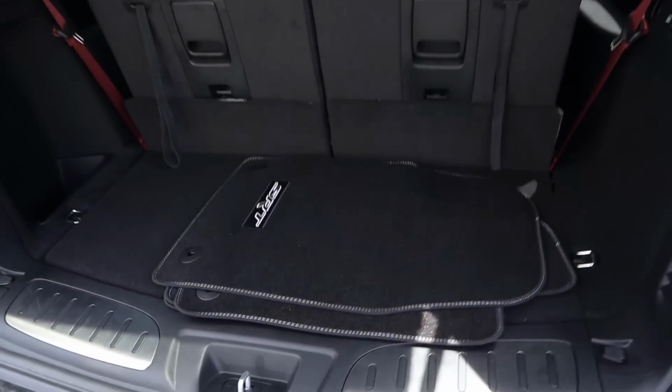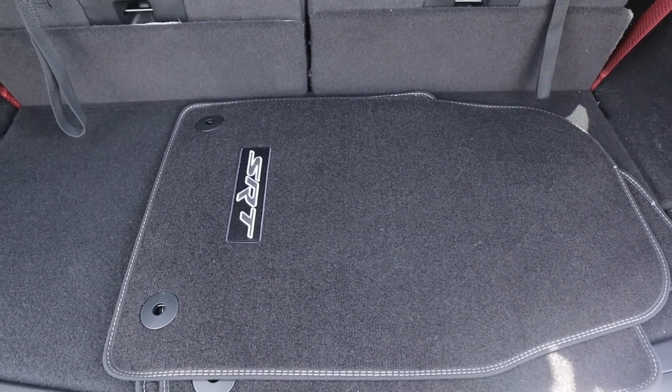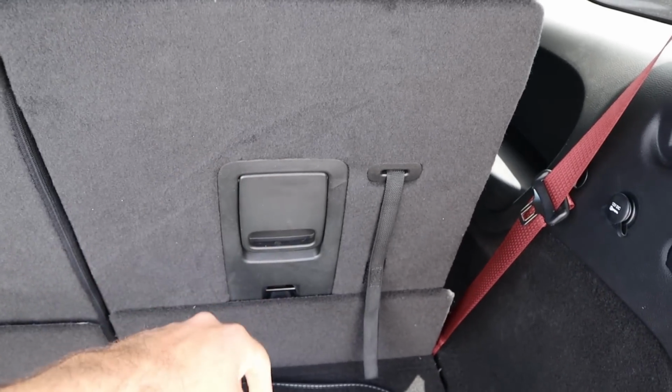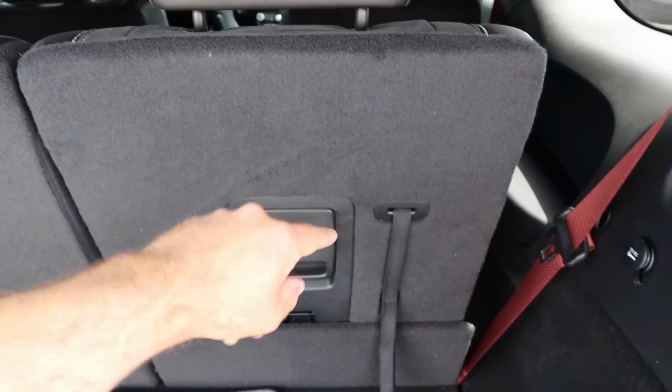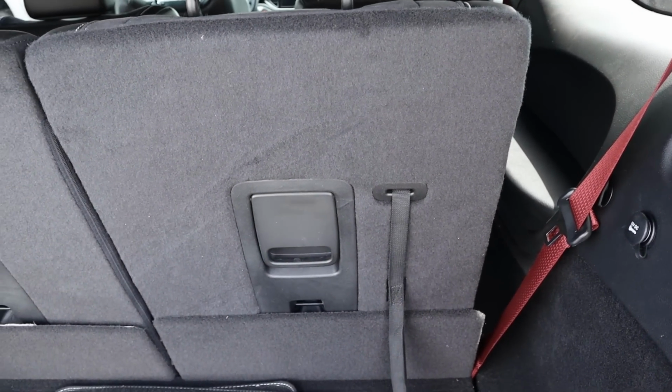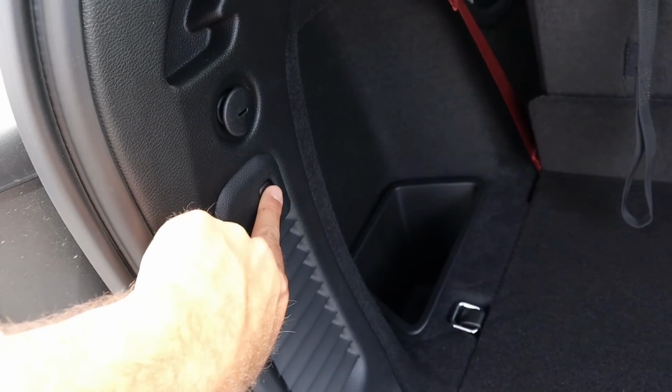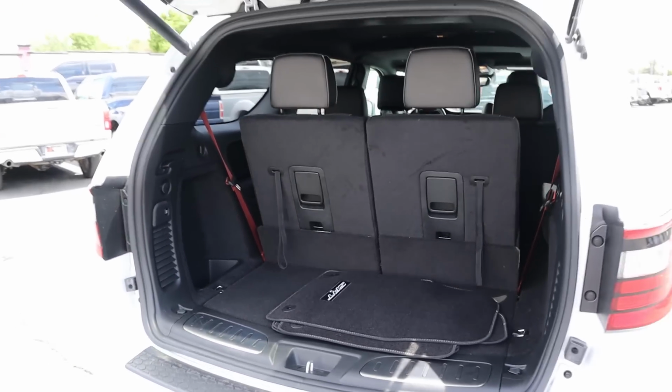Now popping inside, we've got our SRT floor mats. That's a pretty cool touch. And then a 12 volt here on the rear end area as well. And you got the normal seats where you pull this tab to fold the seat down. You use the string or strap rather to pull it back up. And yeah, overall space back here is pretty solid. And then when you're all done, just press that button right there and that will lower the hatch right back down.